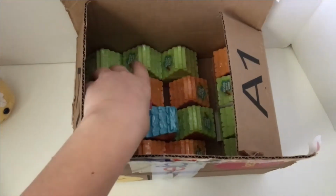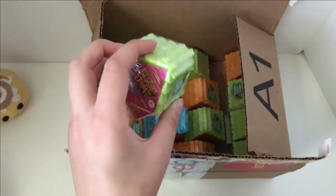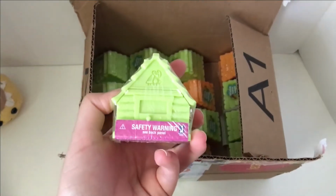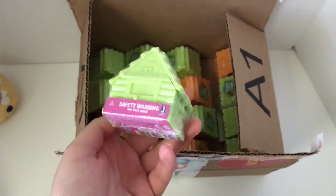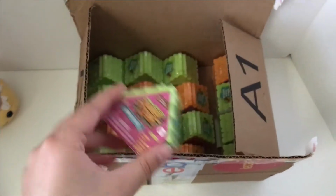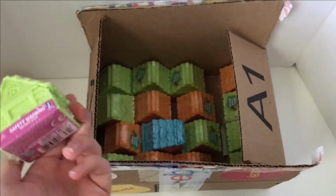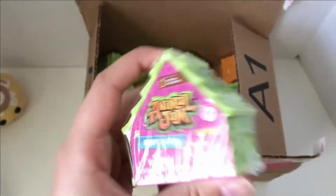Right, so this is another unboxing video. I got Series 1 Adopt-A-Pet codes to unbox. And I'm not going to lie, this packaging kind of looks like mint chocolate chip, and I might just literally have to eat the plastic. But anywho, I spent $100 again on these packages, except there's only 17 codes this time, so that's pretty fun, I guess. Let's just speed right into it.